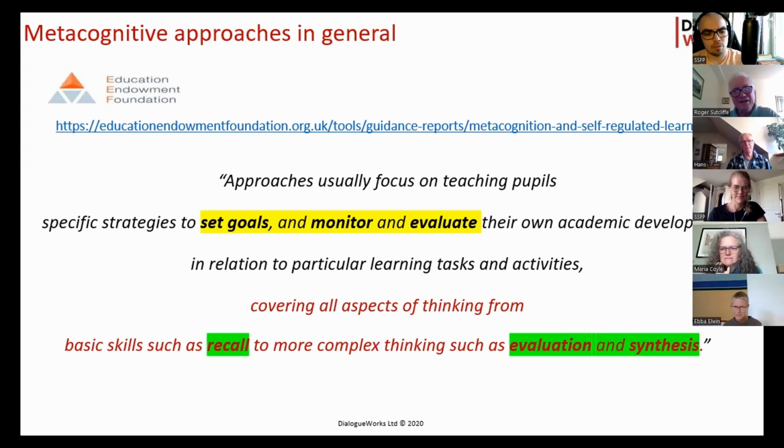Basic skills such as recall. Recall is having that skill from beforehand and just bringing it again. And then evaluation is analyzing or seeing it from different perspectives. And synthesis is taking two concepts and forging them into one, I think, or maybe two opposing concepts, perhaps. It could be at a very complex level. Yes, it talks about complex thinking here. You're right. Yeah, absolutely. You've explained it really well.